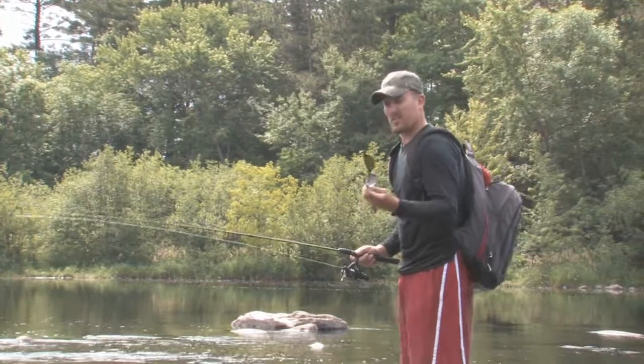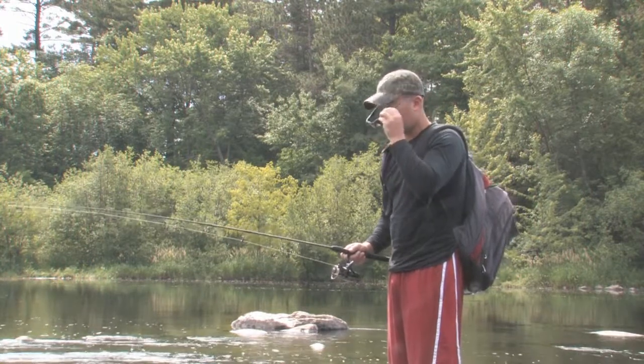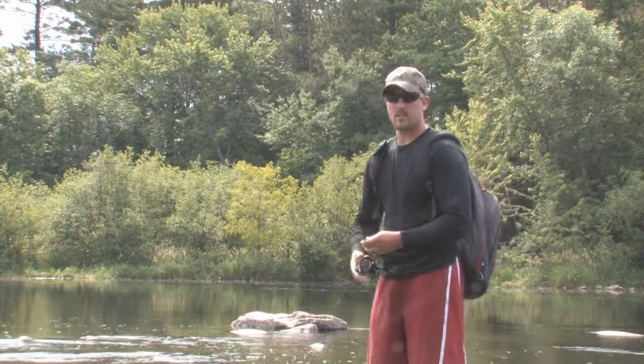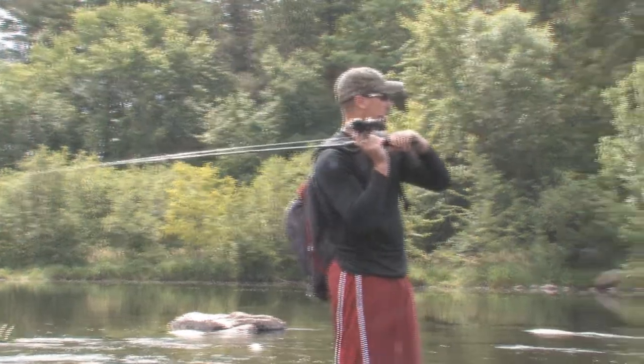I don't know if we touched on this yet or not. There's a good pair of polarized glasses. I mean, it's a night and day difference. You can see these rocks in here a lot better. Especially if you're going to be walking through here, it's going to make it a lot easier for you to see these rocks and look where you're stepping. Luke doesn't have polarized glasses on, so he's having a little trouble right now.